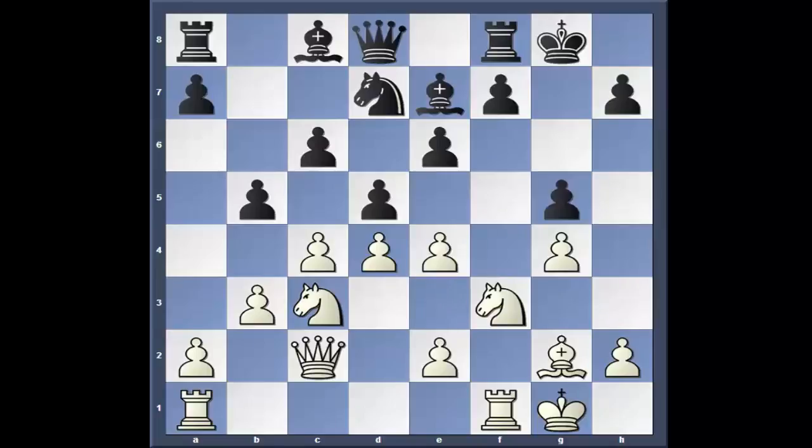E4, and Carlsen plays B4, hitting the knight. What to do, what to do? Eljanov decides to play E takes D5. Right out of the blue. Pawn takes the bishop. Now he's hitting the knight. So right now he has two pawns for the bishop. Knight B8 hitting the pawn.